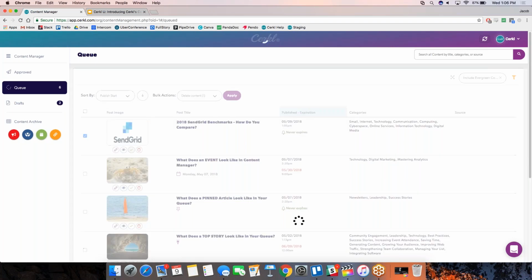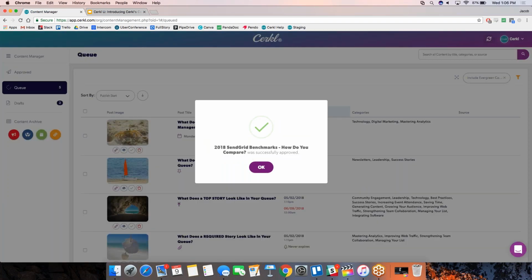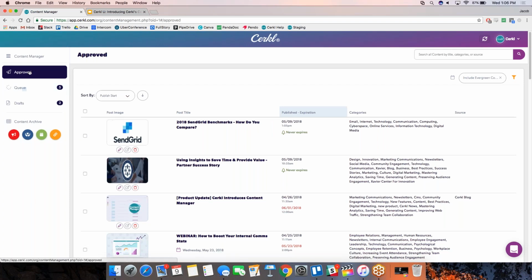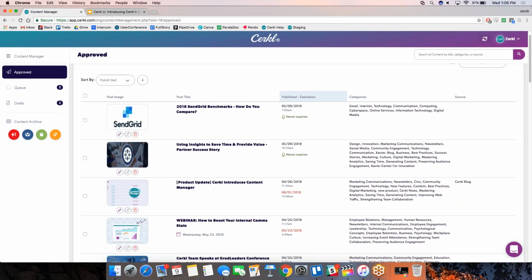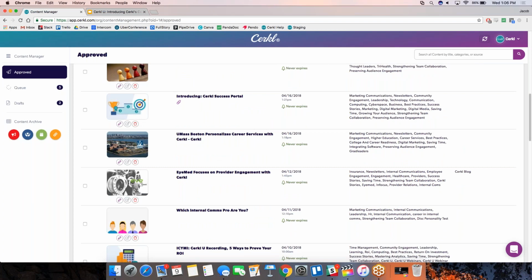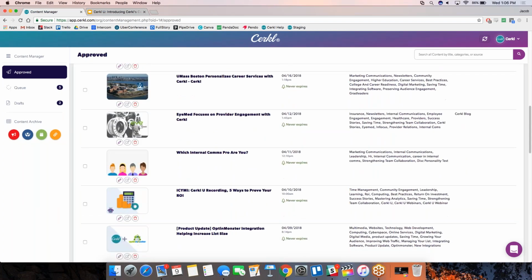Once I approve it, it is now able to go out into our newsletters to any of our audience members. So now it's approved. So approved means every piece of content that we have ever put out that has the ability to go out in a newsletter currently.